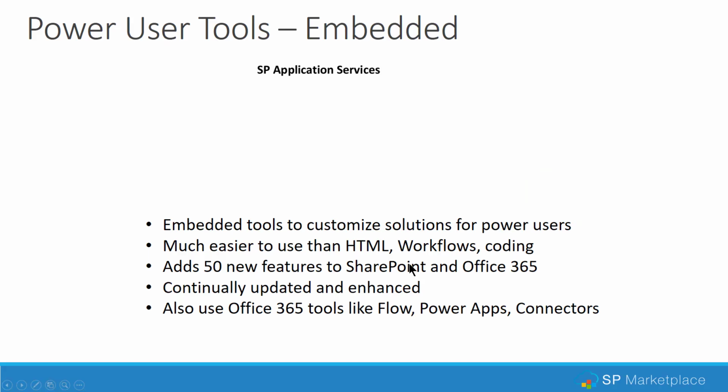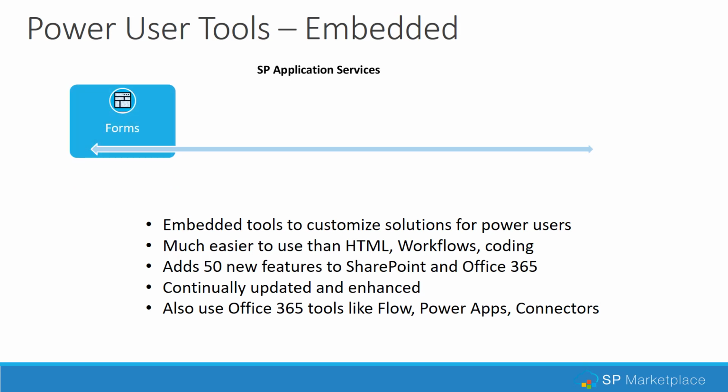So we've talked about the design. Let's talk about underneath the covers, these power tools or smart tools. What we can find here is we've got a set of tools that allow us to extend SharePoint and extend 365. So for instance, a lot of times we're going to want to have enhanced forms.